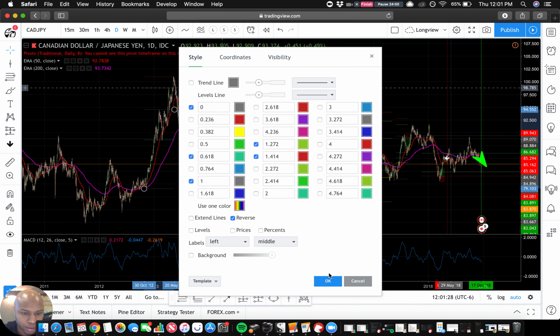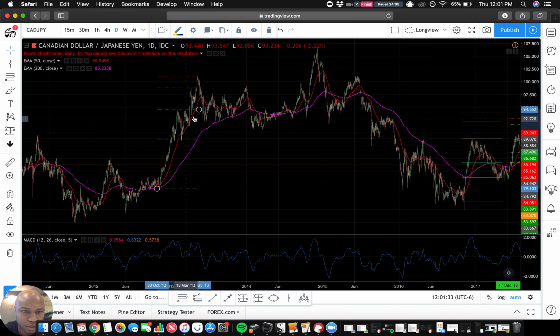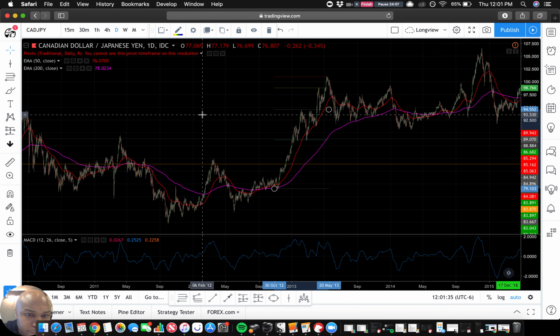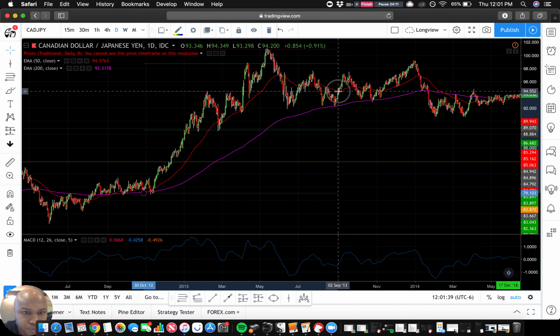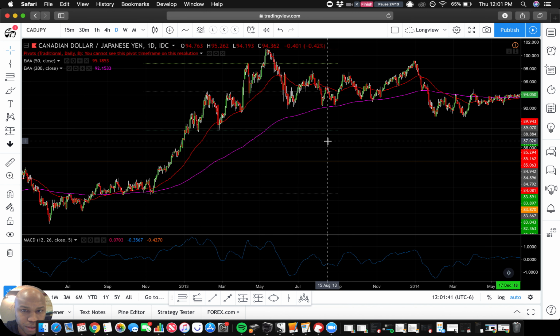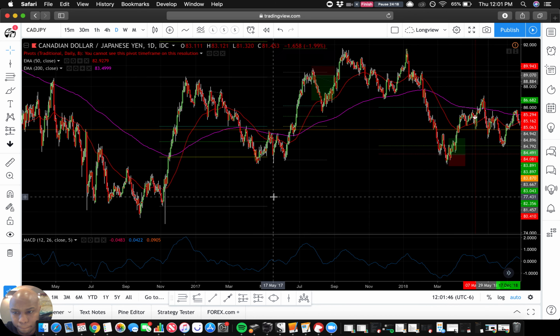Then I've got to turn this off because it's going to mess up my whole chart. Ugh. How annoying is that? That's why I don't have it on. Anyway, so this kind of just shows you what happens there.